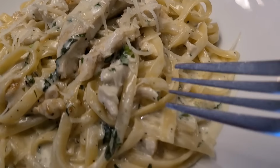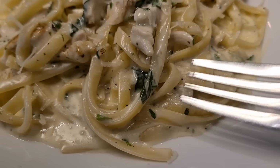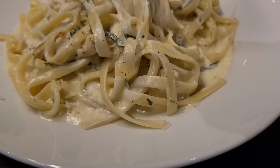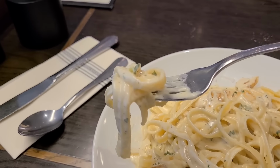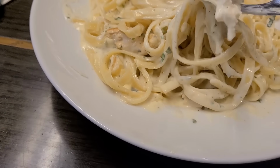It even kind of has that Olive Garden plastic-looking noodle shine to it, which is a little bit strange to me. But let us not judge a book by its cover. Let's judge this book by how it tastes. Let's try a little bit more, why don't we?